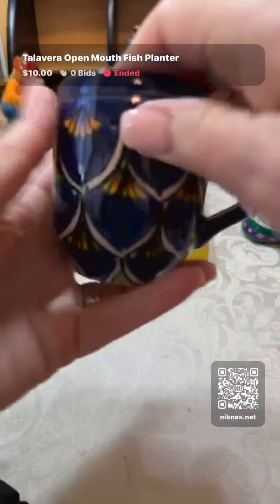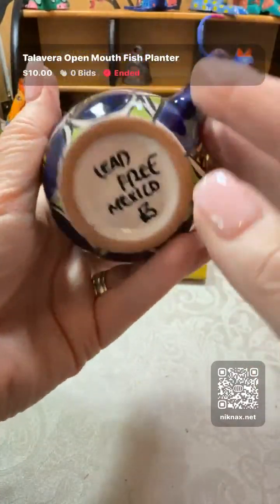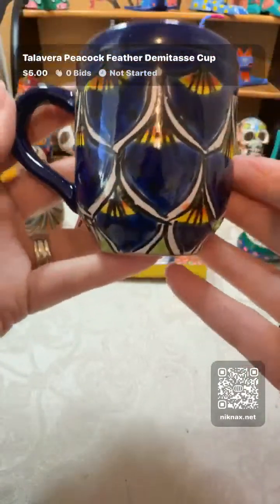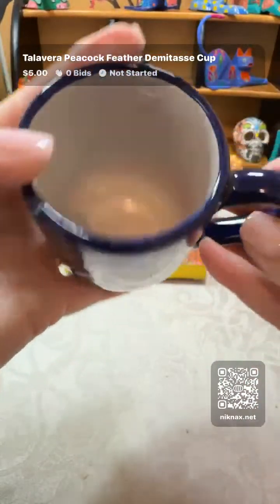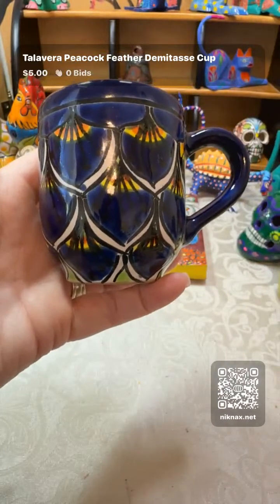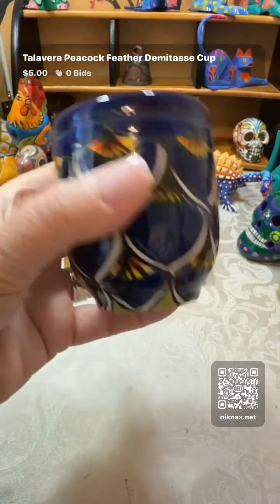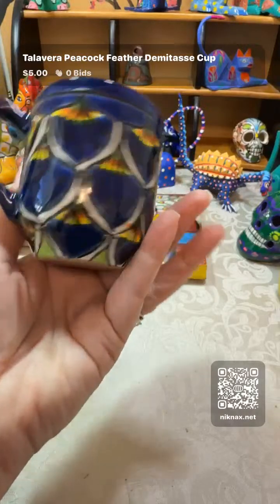Again, I love this one because it has that peacock feather look to it. It is lead free, so it can be used. It's more of a demi-tasse, or a small cup. Could be used with a child, I don't know, but it's beautiful. I love the peacock feathering on it. $5 start, and it's running. It is usable, lead-free, no chips, no issues, just beautiful peacock feathering on it.